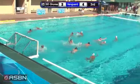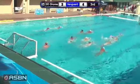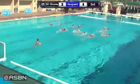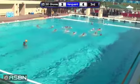Quick look inside on the redirect, tried to get LaGrange. Couldn't put that one away. And it's back to Patrick Saunders with under 2 to play now in the third.